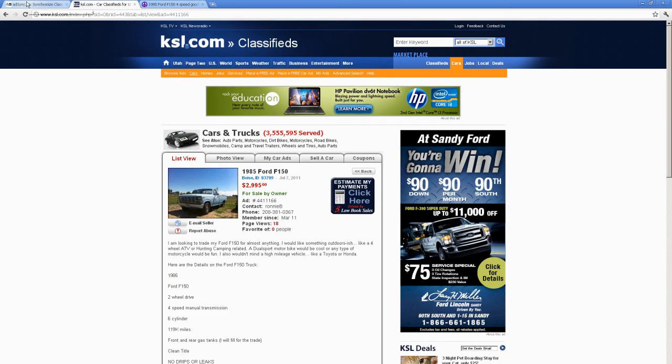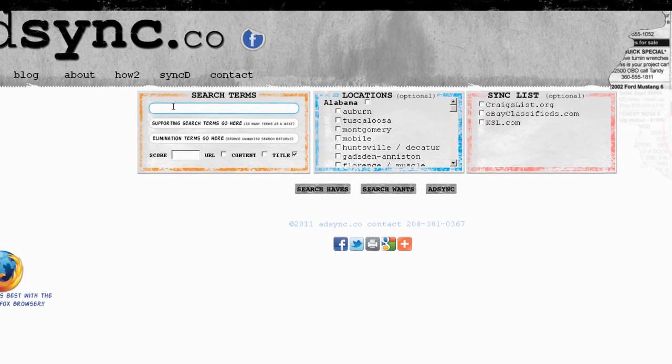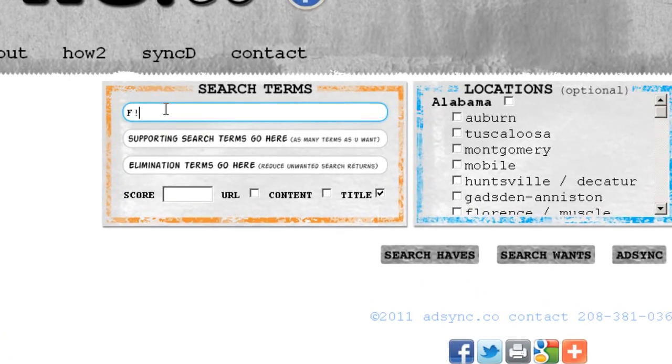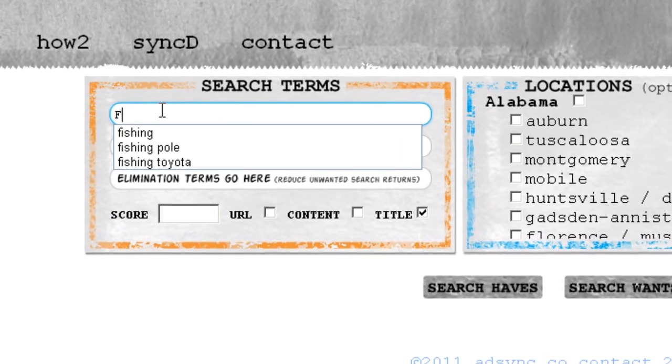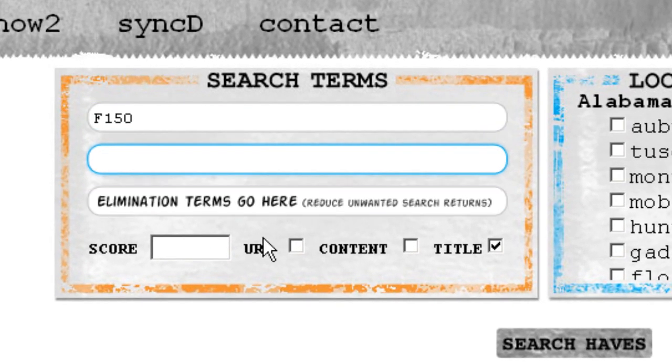One thing I want to do with the AdSync website is try and facilitate that trade up. So I'm going to go ahead and do a search for people who might want an F-150. On the AdSync website, in the mandatory box, I'm going to put F-150. A lot of times I feel like if you put some type of word that will truly set apart and kind of identify the item you're trying to either sell or get, it seems to bring better search results.